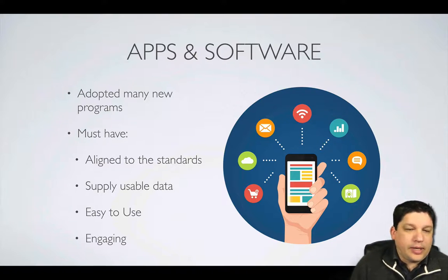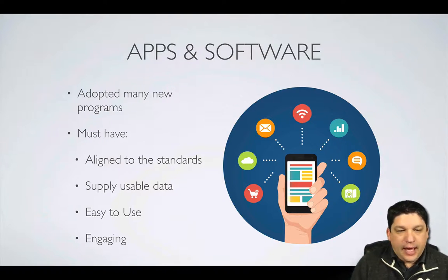So one of the other things that we needed to talk about was, well, we stopped buying textbooks. So what curriculum or what supports do we have for our teachers as we go through some things? So we really needed to look at different apps and different software. And we've adopted quite a few new pieces of software over the course of the last couple years.